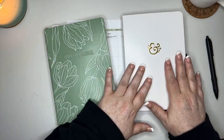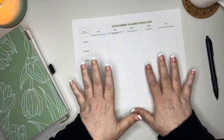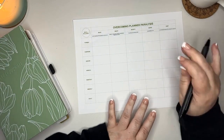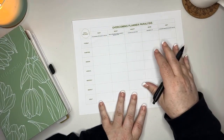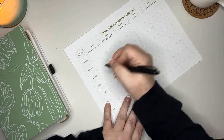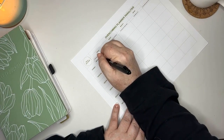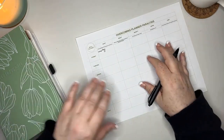Let's talk about it and figure out what I'm going to put on my matrix here to help me overcome planner paralysis for 2024. The first thing, format. And I do have to turn this diagonally or I can't write, and y'all certainly wouldn't be able to read it. Analog. I do like paper.